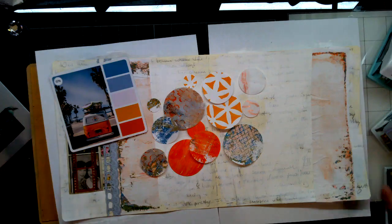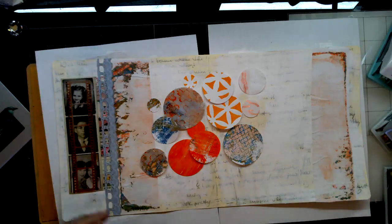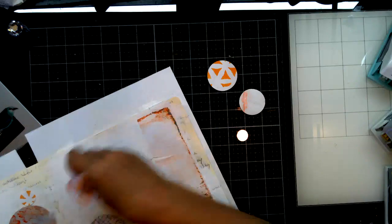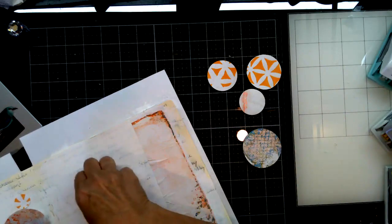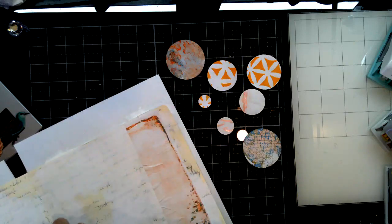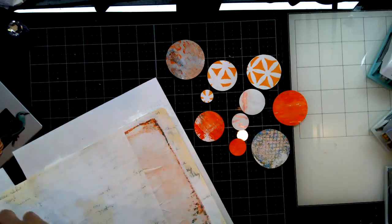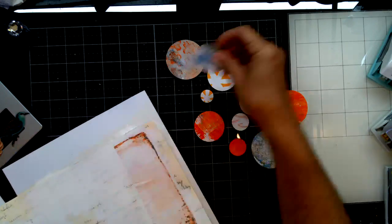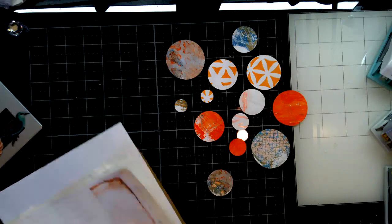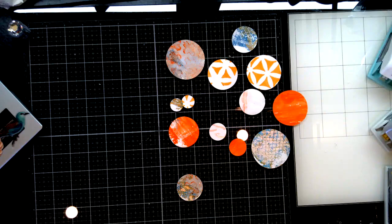And I'm really not sure where I'm going with the circles. I just felt like I wanted circles. So why not? I'm gonna take my circles here because we're going to stamp on them, maybe do a little stenciling. So I just want them off of my book. I'm just going to put them on my glass mat. Put my book up here. And I pulled out a whole bunch.